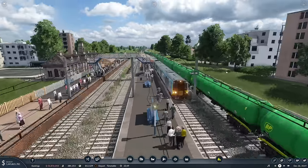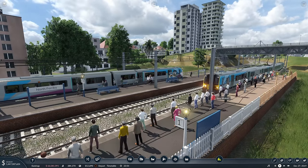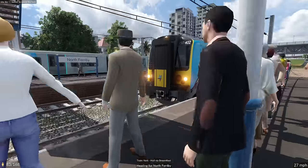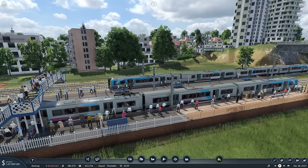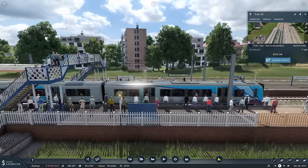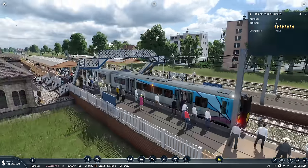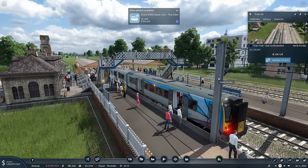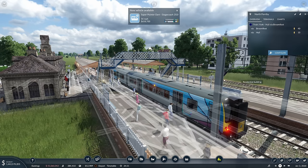Is everybody... I mean, I love the 350. I've always enjoyed using this in my saves. Look at him go. Oh, brilliant. Beautiful stuff. Can we get a nice little shot? I mean, there's too many people in the way. Never mind. Right, as you were. But what this is going to mean is faster acceleration for our services. You know, and we can do 110 miles an hour, which is exciting stuff. I love the ding, ding, ding. It's brilliant, isn't it? So via Broomfleet, that's going to be full and standing by the look of things. Yeah, go on, off you pop.